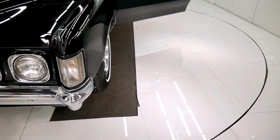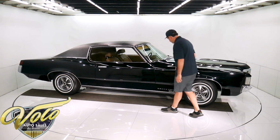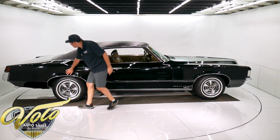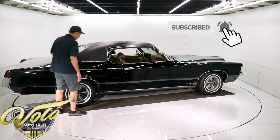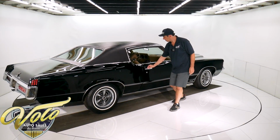Windshield's nice and clear. It does have like someone scuffed it with something right there. The metal fits real nice. That side's just as clean, all smooth. The vinyl top's in really nice shape. All this trim is very nice. It's not beat up. Weather strip is nice and soft.